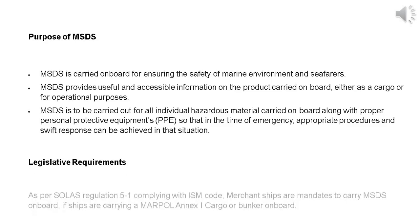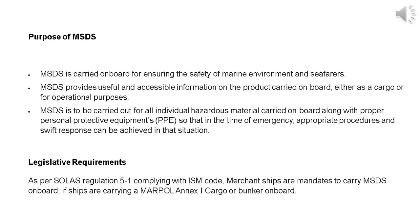Legislative requirements. As per SOLAS Regulation 5-1 complying with ISM Code, merchant ships are mandated to carry MSDS on board, if ships are carrying a MARPOL Annex I cargo or bunker on board.